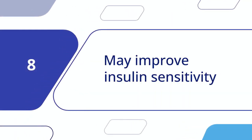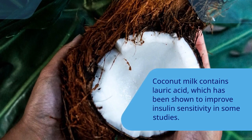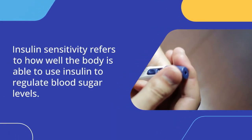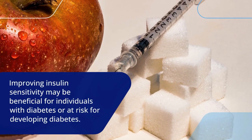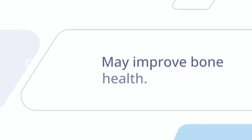8. May improve insulin sensitivity. Coconut milk contains lauric acid, which has been shown to improve insulin sensitivity in some studies. Insulin sensitivity refers to how well the body is able to use insulin to regulate blood sugar levels. Improving insulin sensitivity may be beneficial for individuals with diabetes or at risk for developing diabetes.